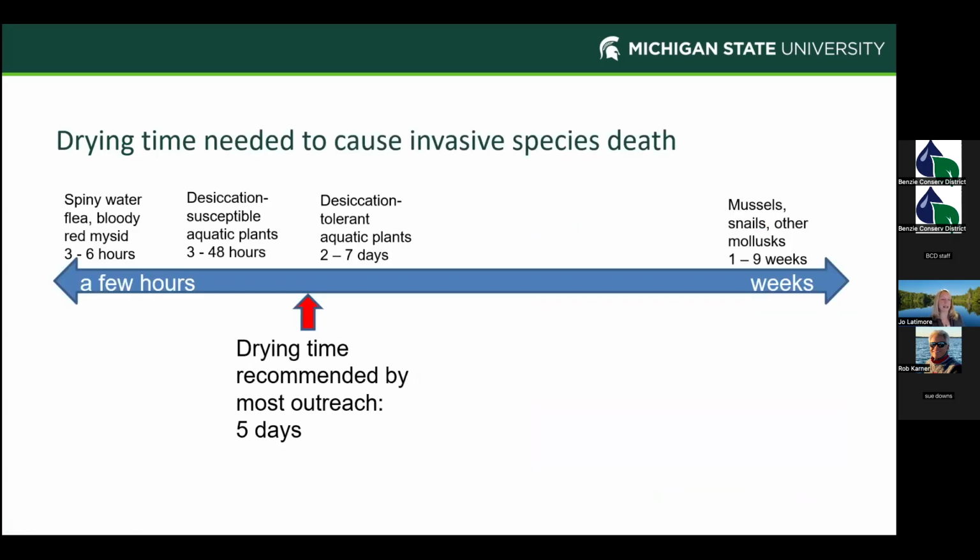There is a fair amount of data out there looking at how long an invasive species needs to be dried before it actually dies. And so this is something important for lake communities to keep in mind. What kind of species are you worried about? If it's mostly things like spiny water flea and other plankton, just a few hours out of the water will lead to death. And so drying is a really effective approach to controlling them. You don't even need to wait half a day and they will not survive if they're out of water. Plants, it can really vary.